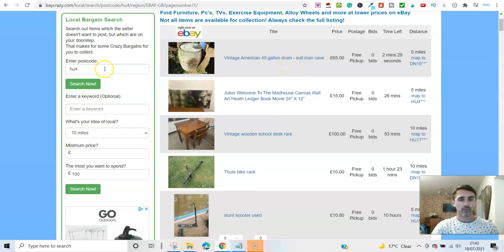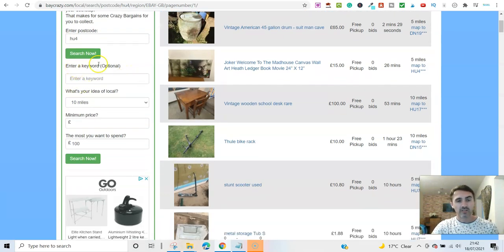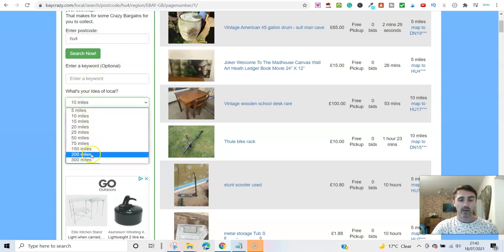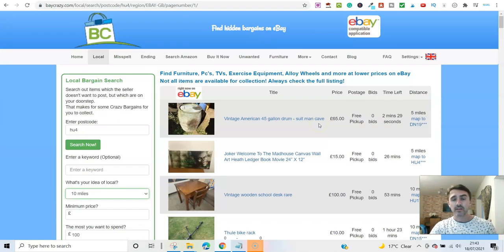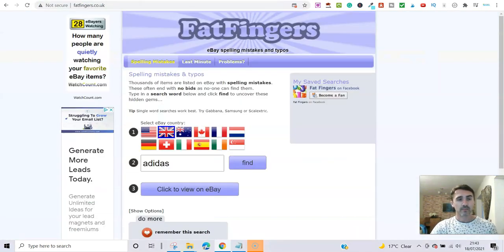The other thing you can do on this website here is you enter a postcode. On the left hand side here, you can also enter a keyword and you can also filter how far you're prepared to travel. You can do that on here, and you can play around with pricing as well if you want to. But look, that's just 2 websites that you can use to go ahead and find some of these deals and bargains over on eBay. This one is called Barecrazy.com and the first website was called fatfingers.co.uk.